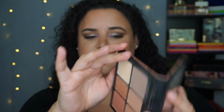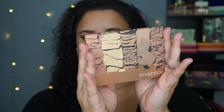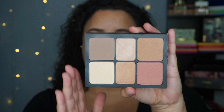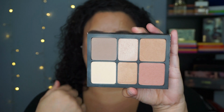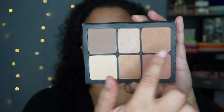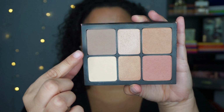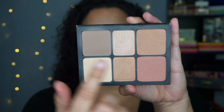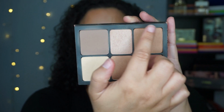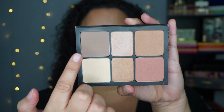This palette here, this one is from Smashbox. It's the Cali Contour Kit. I use this quite frequently because everything is in there and everything is basically the perfect tone, at least for my skin tone. So you've got a contour shade up here and then the bronzer here. So you can see this one looks almost a bit more gray, where this one has a little bit more of an orange tone to it. That's what makes this warm versus this cooler.